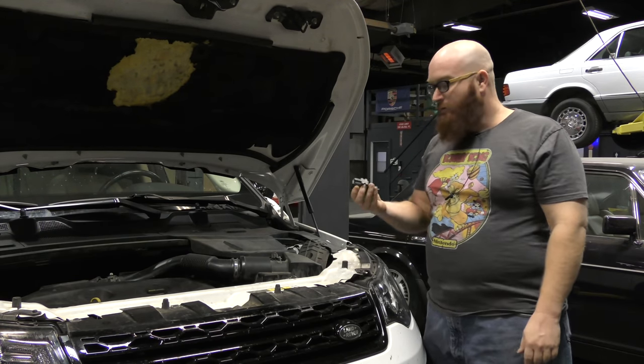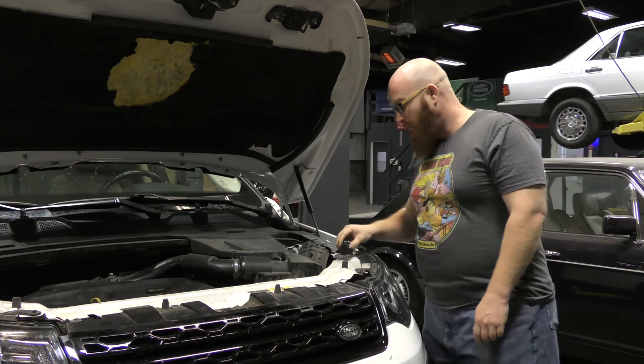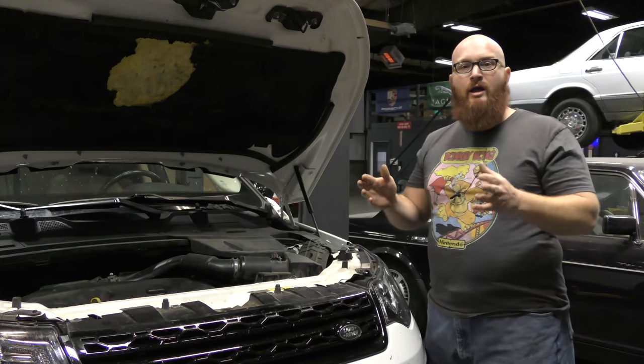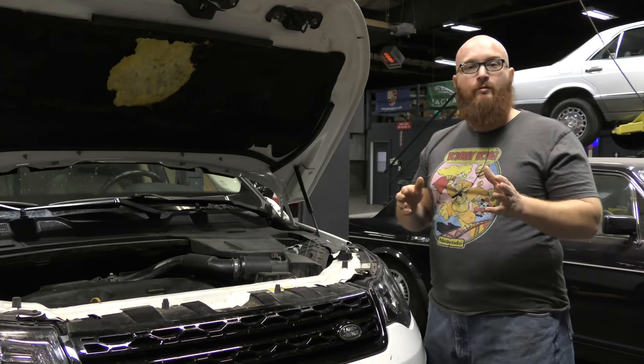I could order the cheap Amazon part, which was very stupid. I finally broke down and got the OEM part, and it's completely solved. It's been over a week now. It runs perfectly. But we talked about the flapping noise that was up front that can also throw you for a loop.